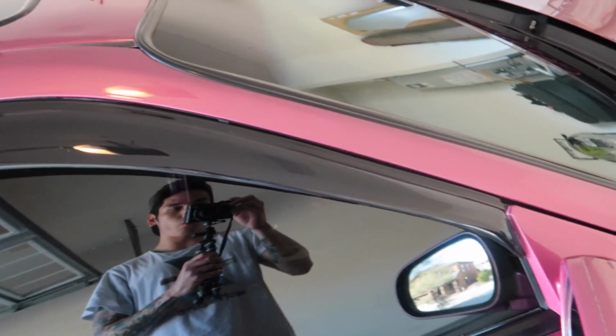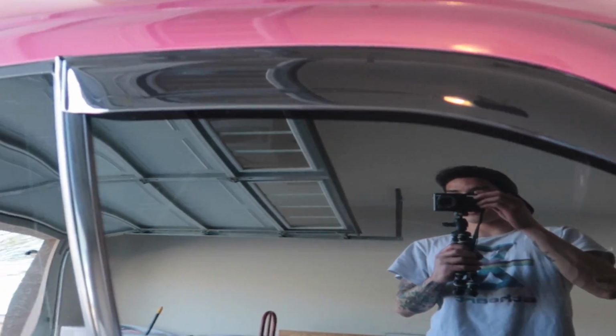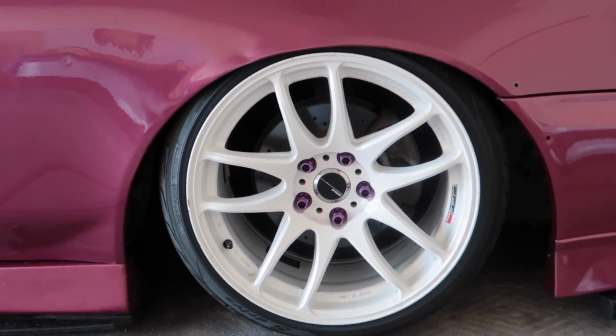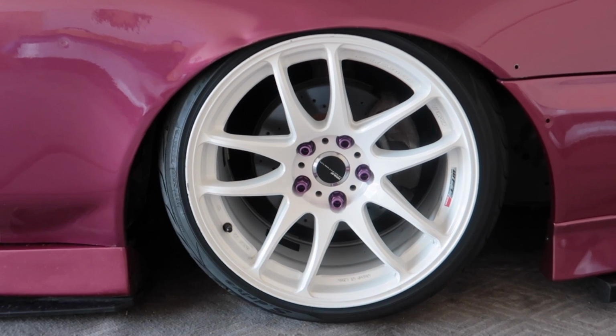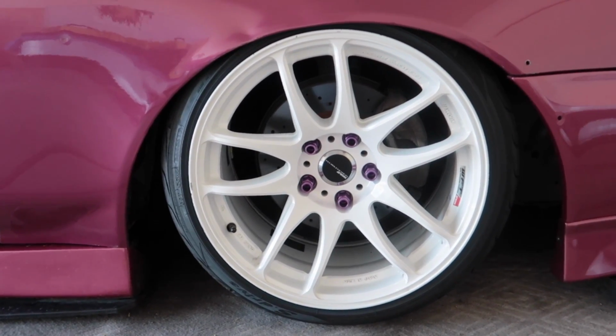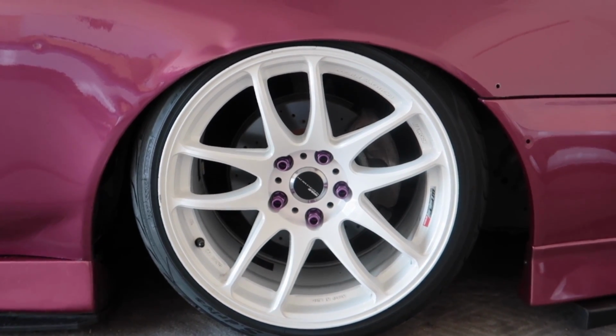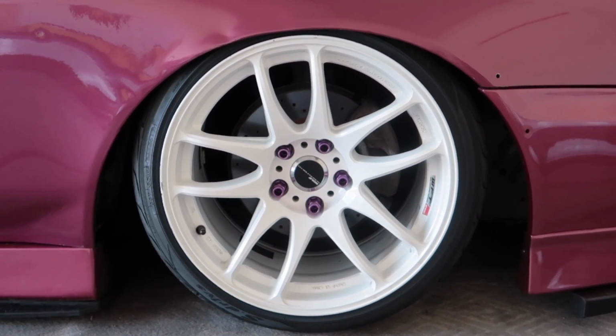And then I got these rain guards. Give it a good aggressive look. Really reduces a lot of wind noise when the windows rolled down too. Alright, time for the wheels. So for wheels up front, I'm running the Work CR Kais 17x9 plus 28 offset. Tire I'm running are the Yokohama S drives, and the stretch is 205/40.